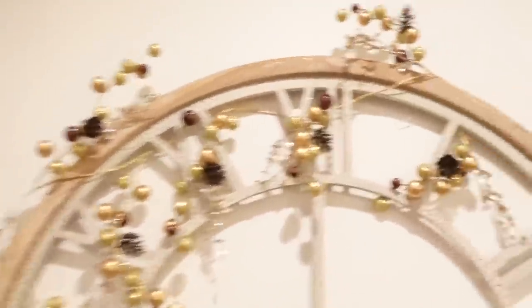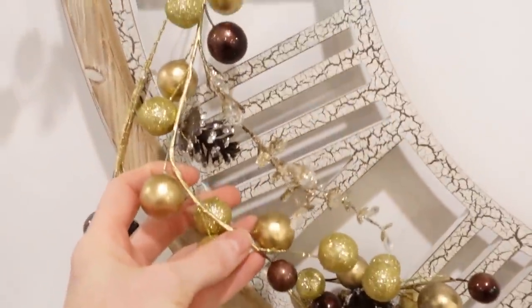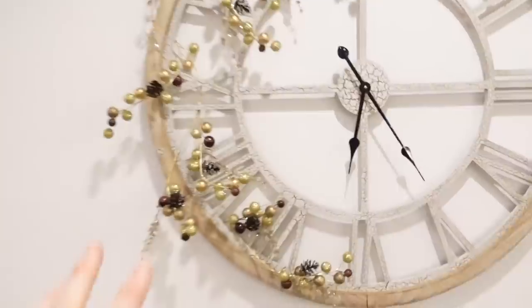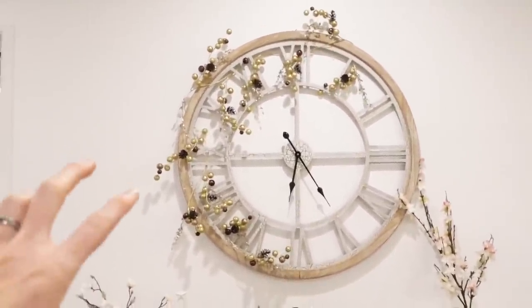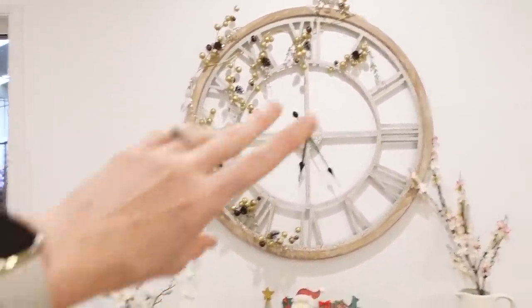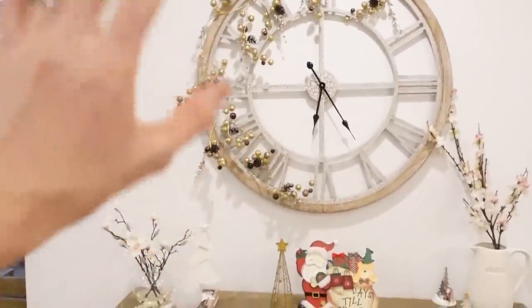My favorite thing that I did was decorate my wall clock using this, which I thrifted last year. I had this on my Christmas tree last year. But I think I'll leave it on the clock, although I don't know if it looks quite right. So I may remove that, put that on the Christmas tree and get something else for the clock. But that's for another episode.